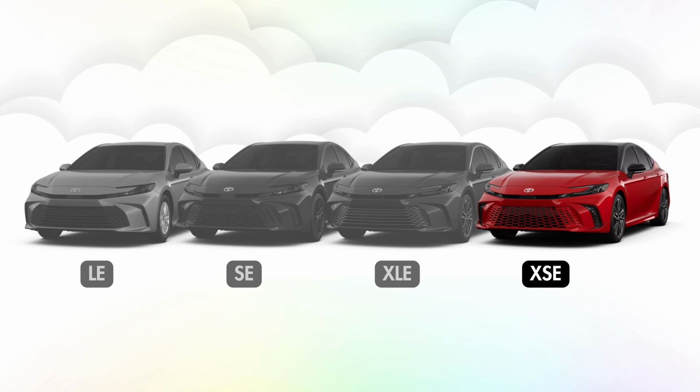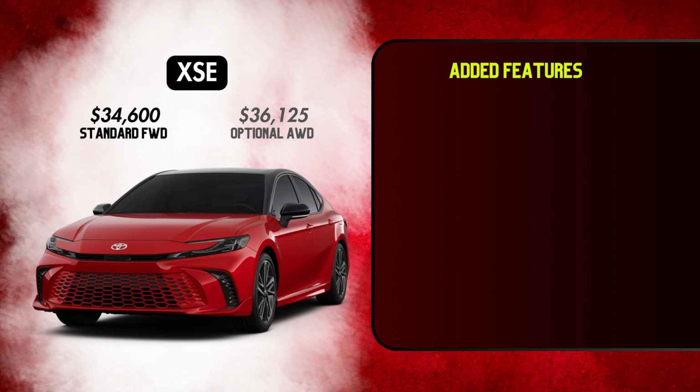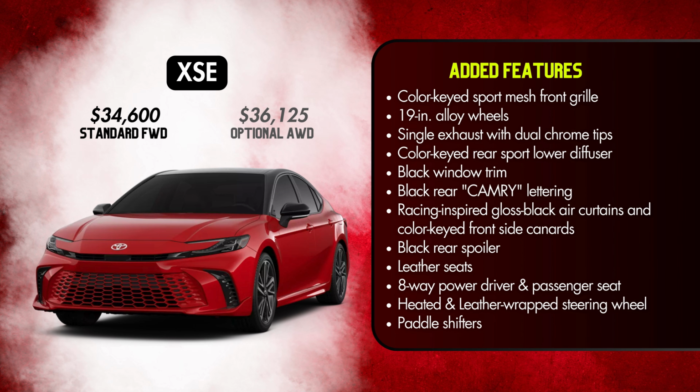Stepping up to the XSE trim, this will start at $34,600 in front-wheel drive or $36,125 in all-wheel drive. You will get a color-keyed sport mesh front grille, 19-inch smoked gray and black finished alloy wheels, a single exhaust outlet with dual chrome tips, a color-matched rear sport lower diffuser, black window trim, black rear Camry lettering, racing-inspired gloss black air curtains and color-keyed front side canards, a black rear spoiler.